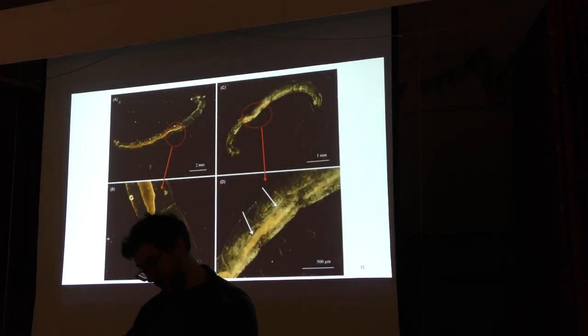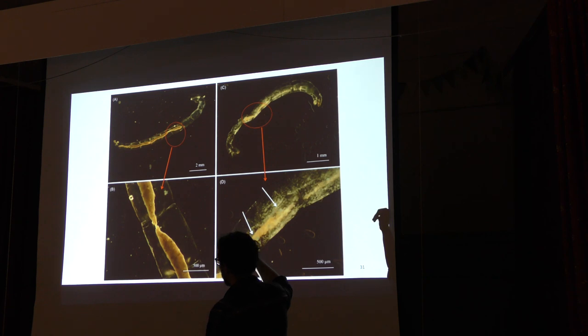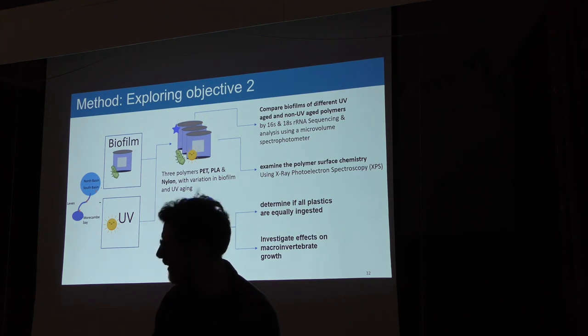This is just looking at that same animal, and looking at the uptake of plastics and uptake of organic material. This is from the study that we were looking at before. It's just a picture of what we're talking about, but then going into the real world.